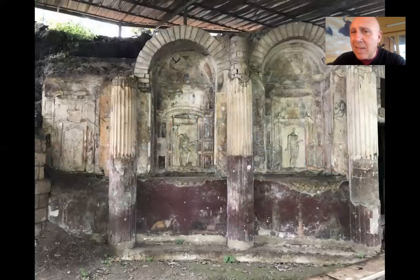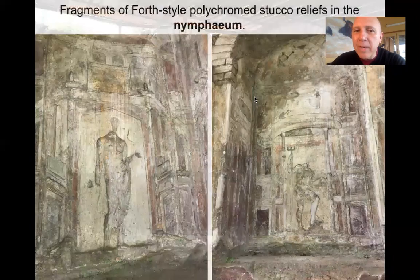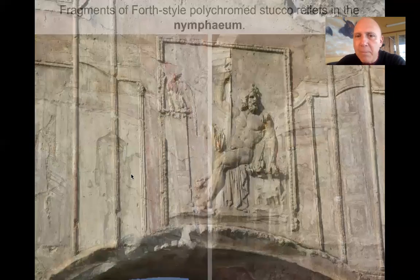And here are the details that have been excavated. So we see, in fact, painted frescoes below, and then plaster reliefs in these niches, and then columns up above. So these are remnants, rather shattered remnants, but it gives you a sense of how sumptuous the end point of the nymphaeum was, this pool was, for this Roman household. There's an image of a deity here. More than likely, it's Neptune or Poseidon, the god, and a goddess here on the left, in fragments, of course.